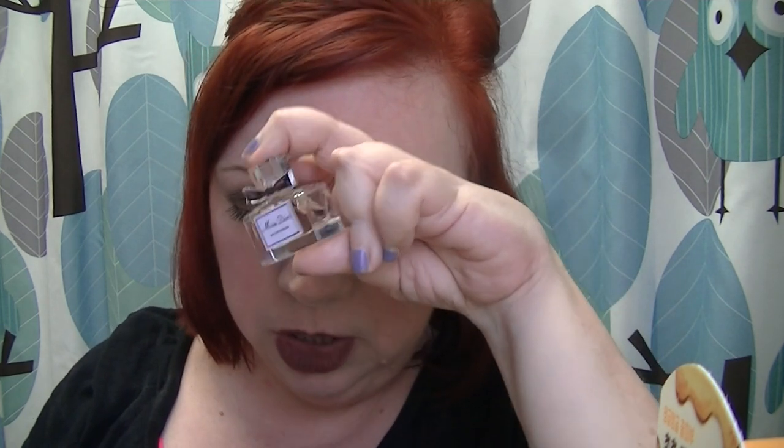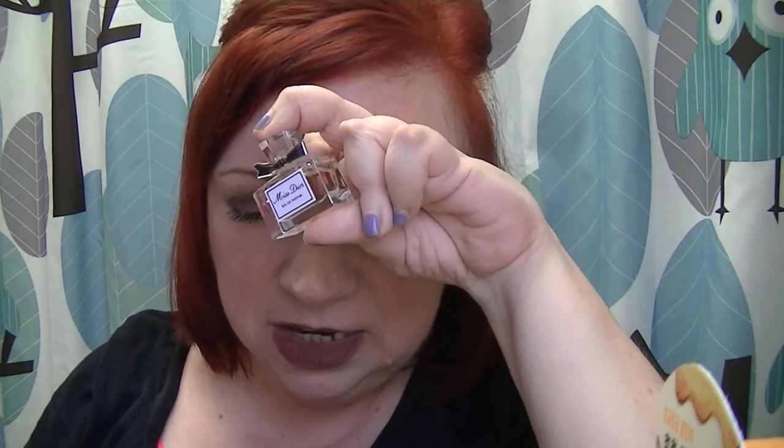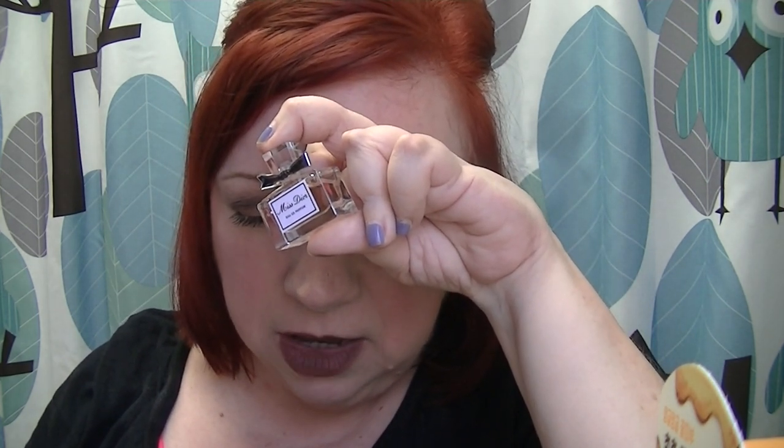of, let's see, Nest and La Vanilla. And then the full size, I finished 3 full size, I'm sorry. 2 of those were Avon and 1 of them was Escada. So I am working through my perfumes and I'm doing really good and I'm proud of myself for that.